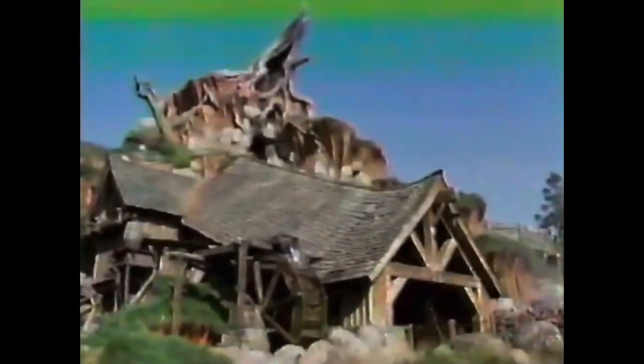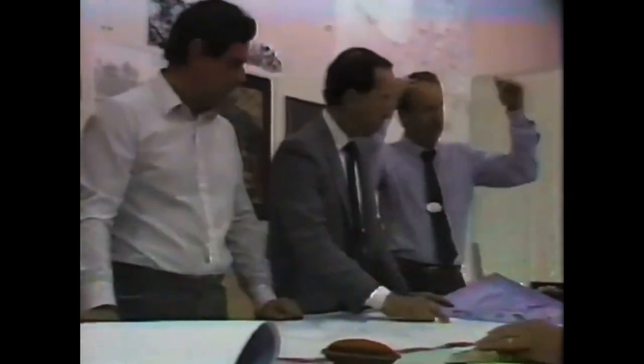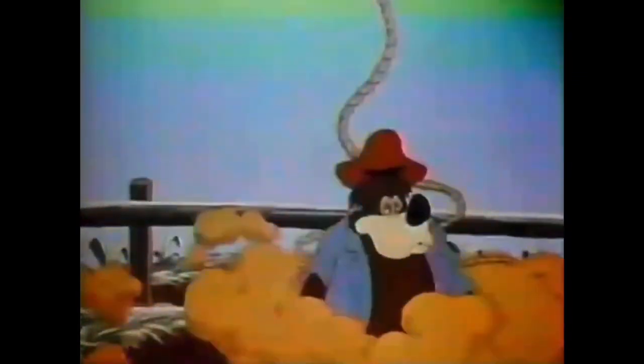Like any attraction at a Disney theme park, Splash Mountain results from the creative vision and know-how of many talented individuals at Walt Disney Imagineering. It began with a simple idea to build a log flume attraction based on the adventures of Br'er Bear, Rabbit, and Fox. The characters appear in Walt Disney's classic 1946 film, Song of the South.